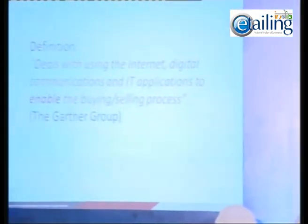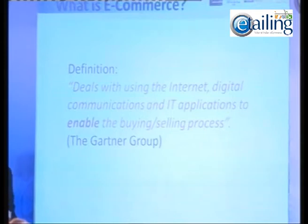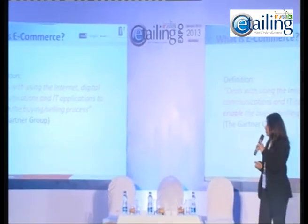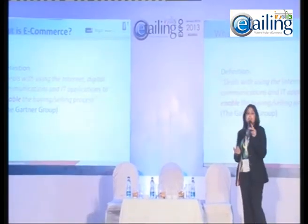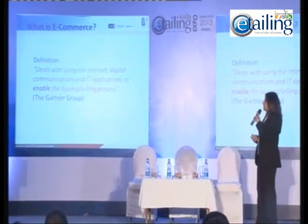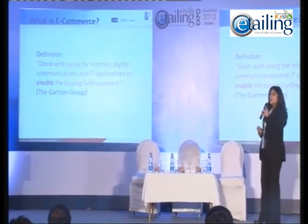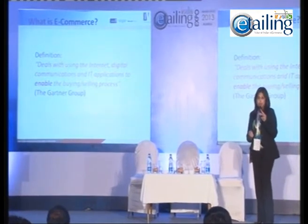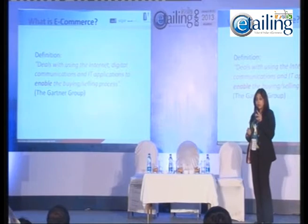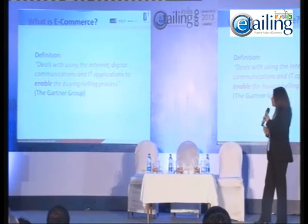So when we're looking at technology for e-commerce, let's first understand what is this industry that we are discussing. What is e-commerce? According to the Gartner Group, a simple definition given is that e-commerce deals with using the internet, digital communications, and IT applications to enable the buying and selling process. So the key here is about enabling the buying and selling process with your vendors and your customers.